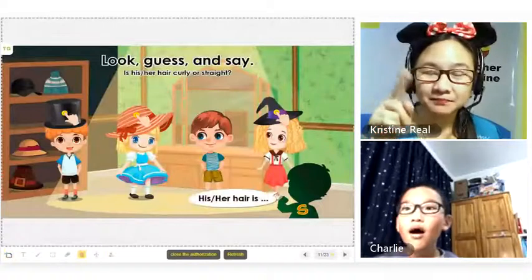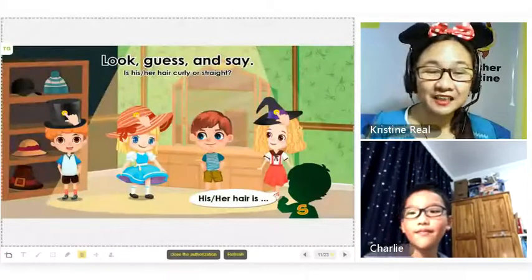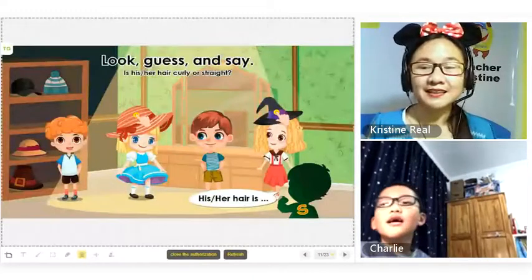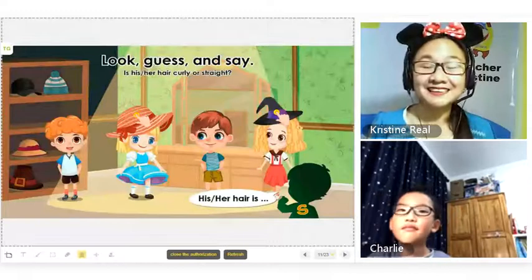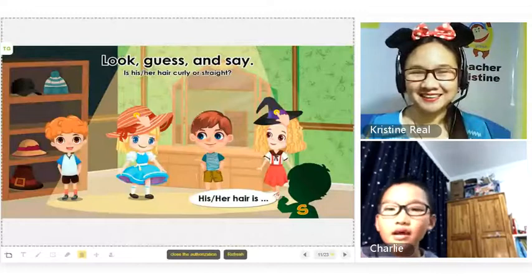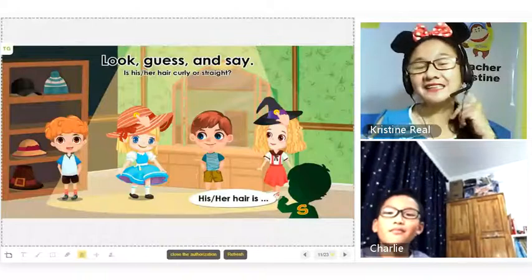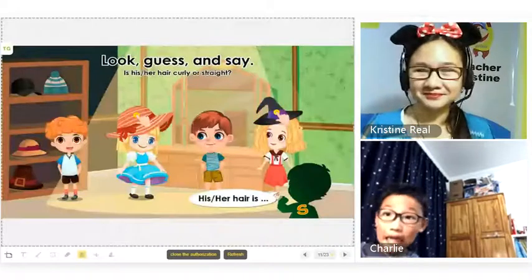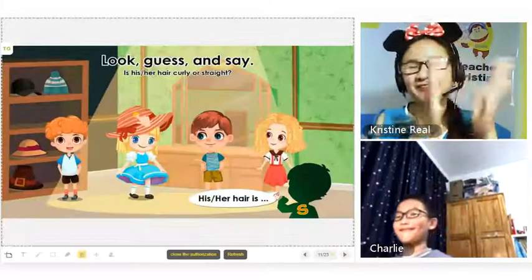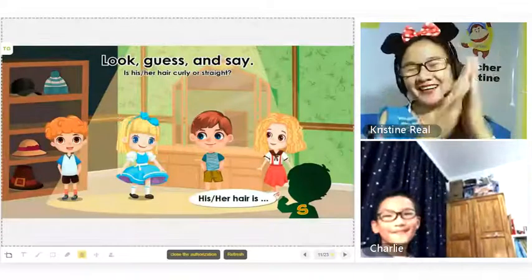Click on the next girl. Straight? Okay, click on the next girl, the girl and the boy. His hair is straight. Is that straight? That is curly. Yeah, see, it's curly. Okay, say his hair is curly. His hair is curly. Great job. Next. Her hair is curly. Correct. Very good. And how about the other girl? Her hair is curly. Okay, great job.